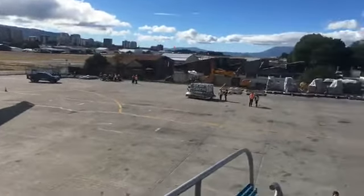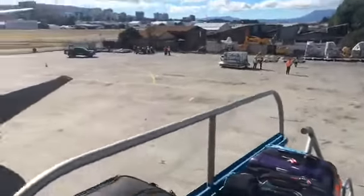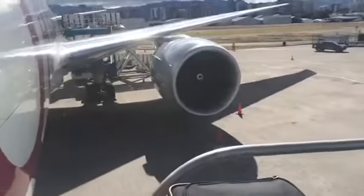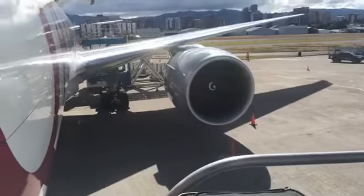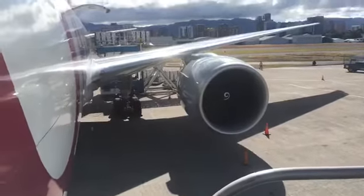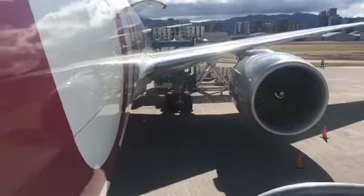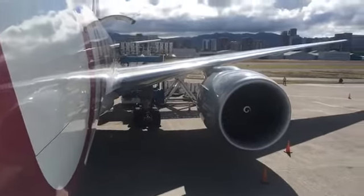Someone just asked about how we store the food. We bring it with us, and obviously the airline decides what we can bring, but we bring it in cool boxes, very large cool boxes, so that throughout the flight we can provide snacks to keep them happy.